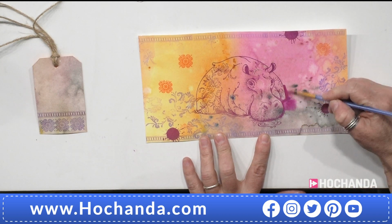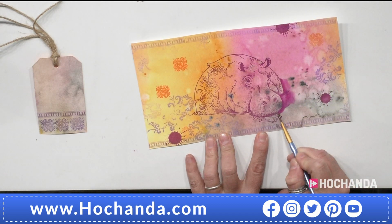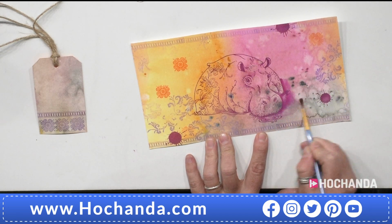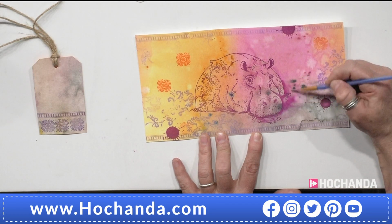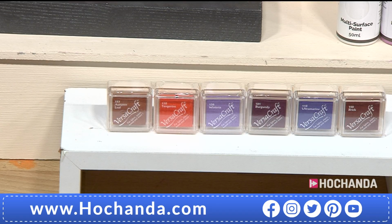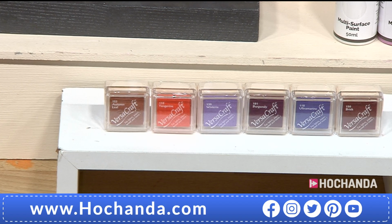The VersaCraft, though, nearly 40% of these have now gone. £12.99 for 6. Remember, not only for painting, you can also use them on fabric. So if you are putting these stamps onto fabric, these are the perfect ones. These are the ones that you're going to need if you're going to start doing fabrics.